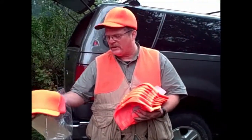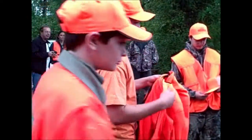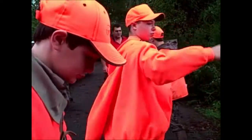Basically, when you buy that land stamp and your hunting license and all that, none of this is tax dollars. Yep, that all goes towards the program.